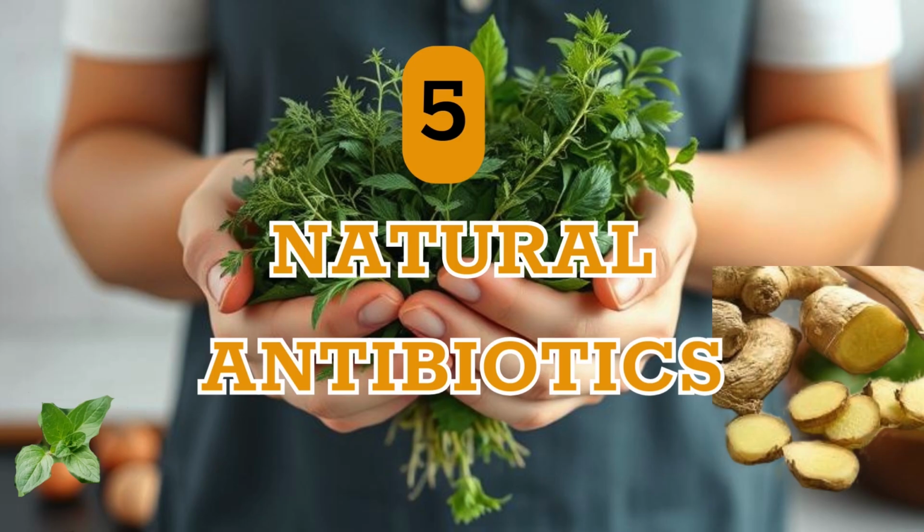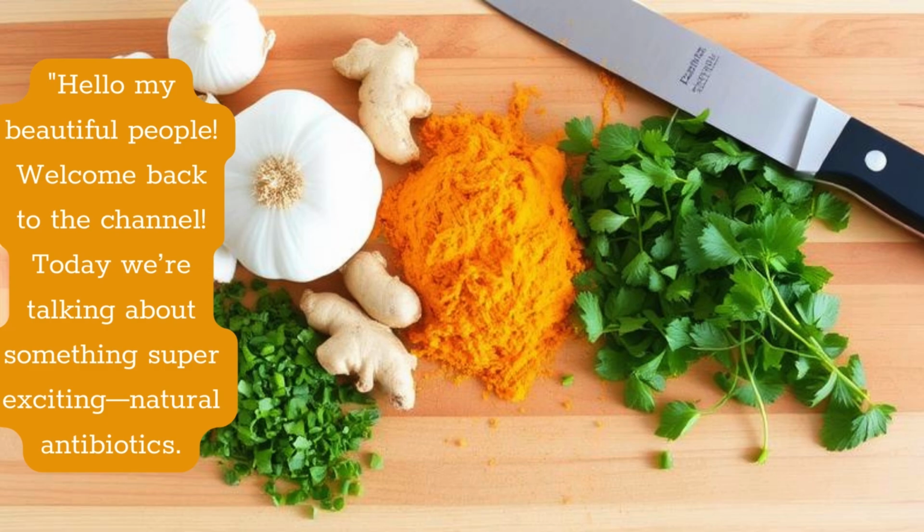Today we're talking about something super exciting, natural antibiotics. Yes, there are herbs right in your kitchen that can help fight bacteria, boost your immune system, and keep your family healthy. Let's get into it.